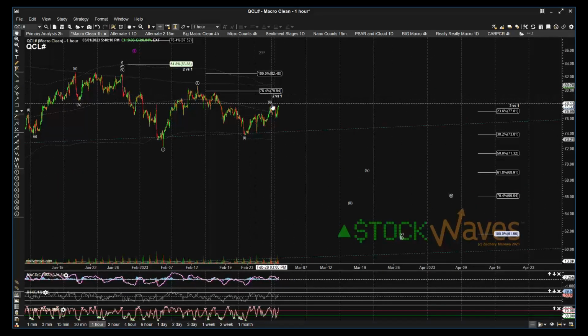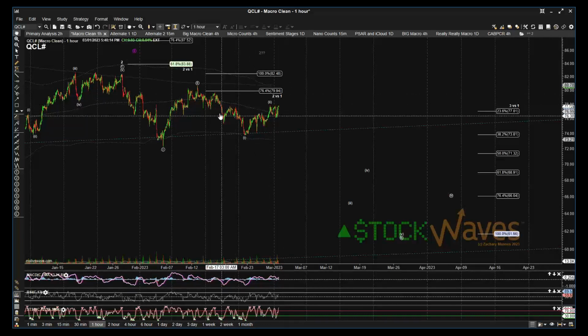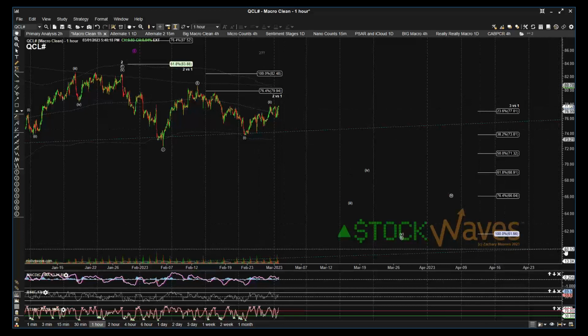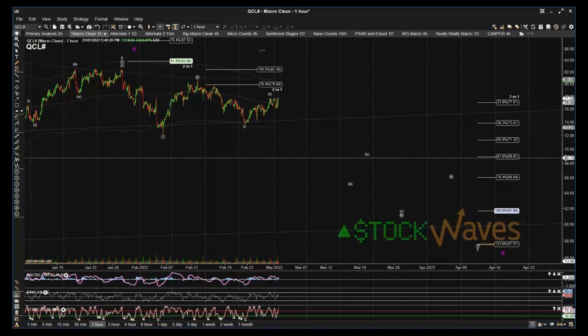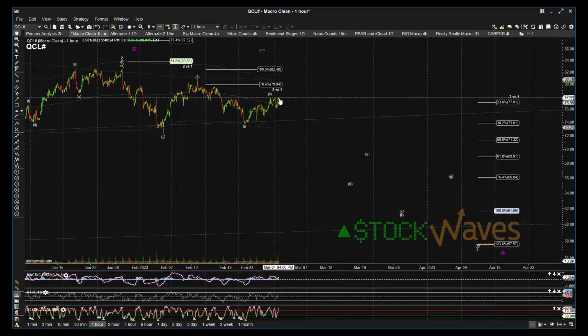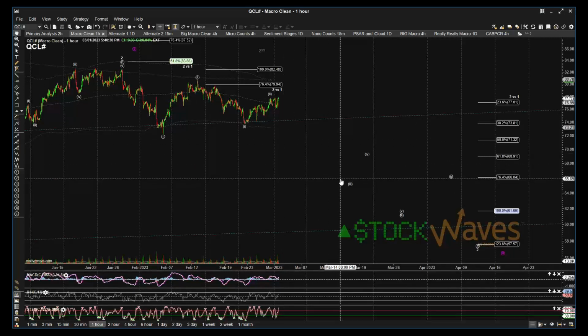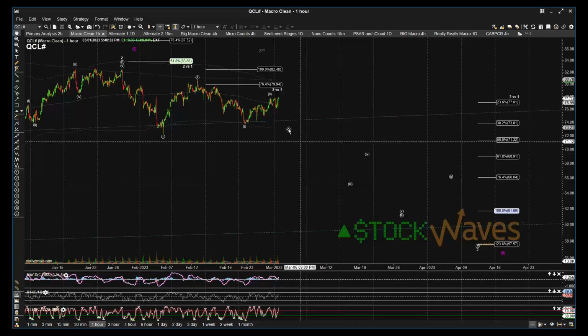Right now, we are trying to hold the resistance in the 77, 78 region as a 1-2, 1-2 start to the third of that C wave down. So if that is going to start to fail here and break under the 74s, then it can drop down towards 66 in a hurry.